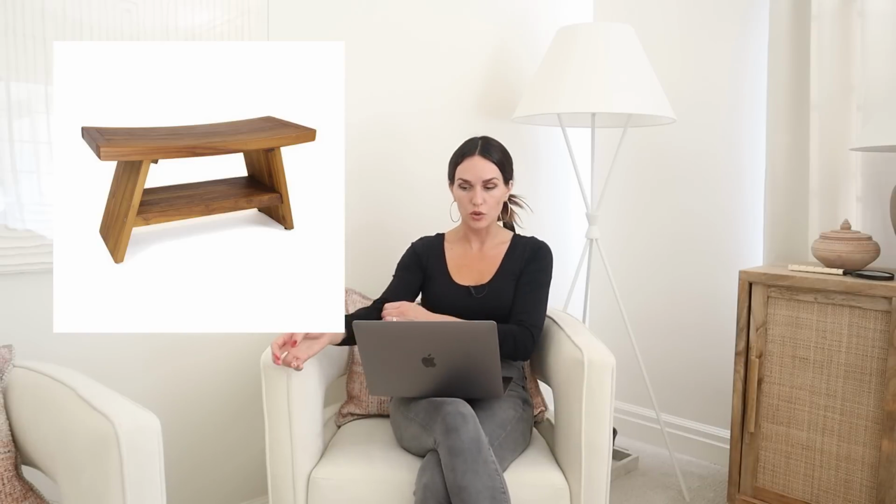So the shower bench is out of stock, but I'm going to link it because I think it will be back. It is really pretty. That's the one for our large shower. Once we took out the linen closet that used to be there, and we expanded the shower, there was room for a bench, and I really wanted to bring in something instead of just building in a tile one. One, this is more cost friendly to bring in a wood one, and then two, it just really gives that element of warmth.